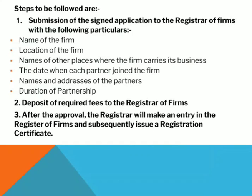First is submission of the signed application to the registrar of the firms. And what all does that application form contain? It contains the name of the firm, the location of the firm, and names of other places where the firm carries on its business. Suppose the partnership firm has another branch in a different place, then that has to be mentioned over here. Then they also have the date when each partner joined the firm. When did each of the partners of the partnership firm join the business? That is also an important thing. The names and addresses of the partners, and then the duration of the partnership.